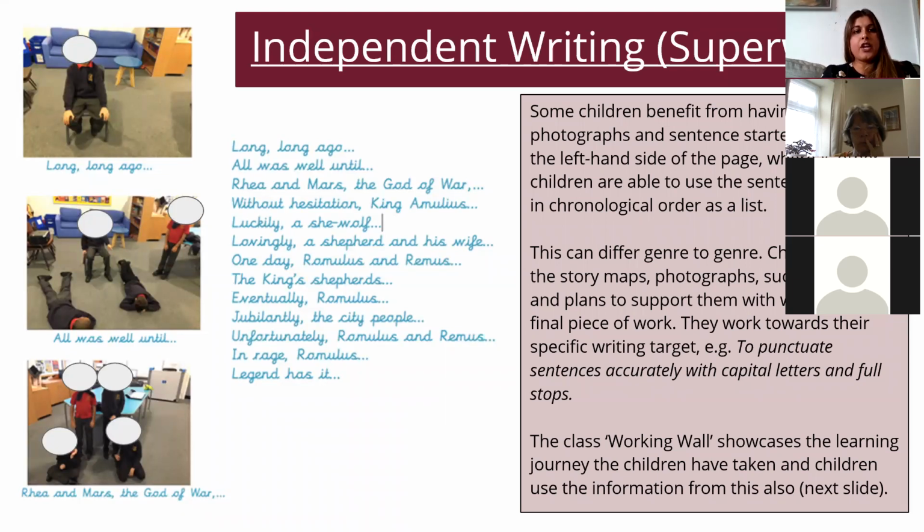So in the middle there, you can see the teal turquoise writing, and they are sentence starters, and they will be given as a list to some children who are more confident in that particular genre and would just need that. And again, we don't say to them, you have to use that. It's just a guide. It's just helping them if they need that extra support.